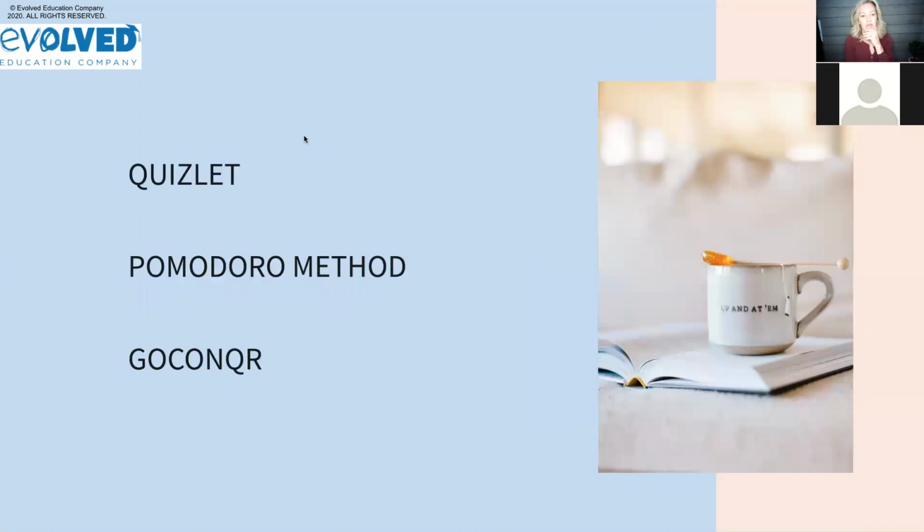A couple of resources. I mentioned Quizlet, which I do like. I just don't like kids making Quizlets for everything. I think it's a misuse, as I already mentioned. The Pomodoro method is fantastic. You can look it up. It's basically a 20-minute cycle where you work for 20 minutes, then you take a break, and then you work for another 20 minutes. It's very effective.